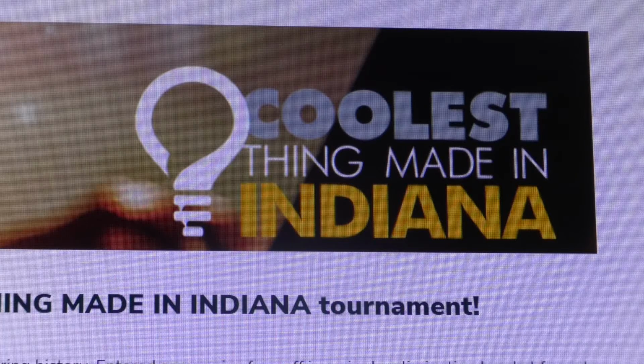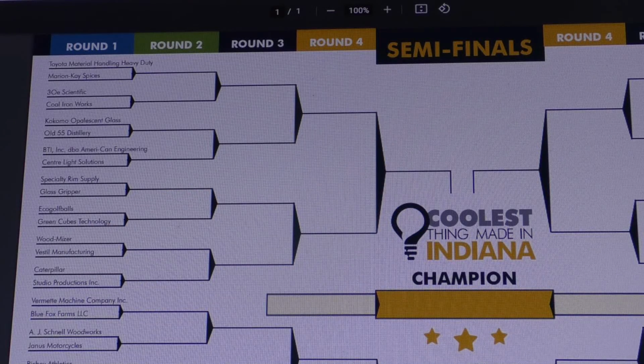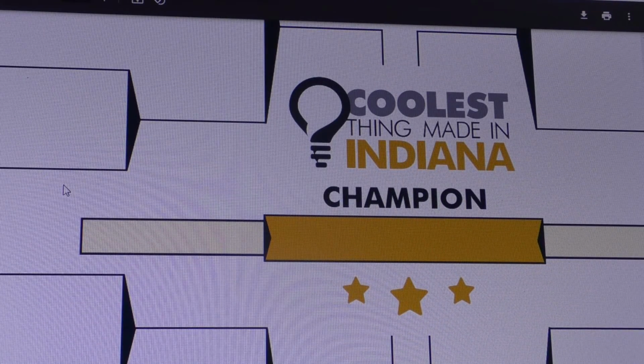Round two voting opens on January 17th. The finals will be during the first 2 weeks of February. The champion will be announced February 15th and will wear the crown of the coolest thing made in Indiana.